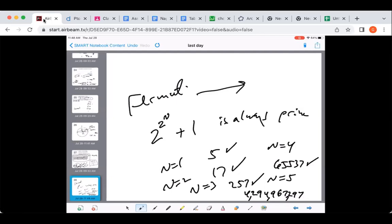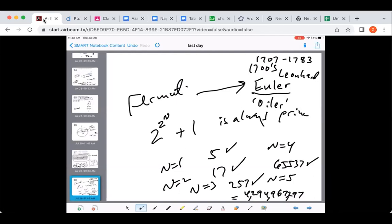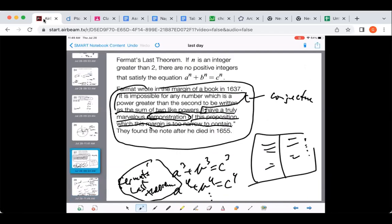Now we will fast forward to the 1700s and our final mathematician, whose name is Leonhard Euler. It looks like people say Euler a lot when they see it spelled E-U-L-E-R, but you pronounce it O-I-L-E-R. So he lived from 1707 to 1783. And Euler showed that Fermat was wrong because he noticed that this number is divisible by 641. So it's 641 times 6700417. So that was an example of something Fermat was wrong about. So maybe Fermat was wrong about this one also.